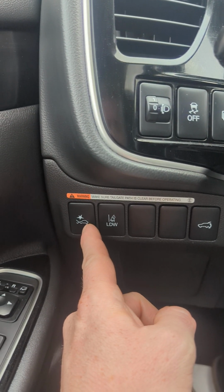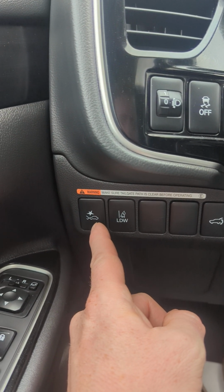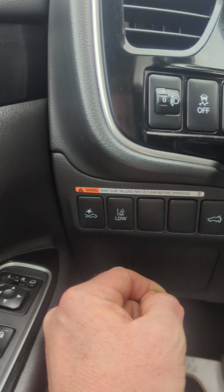ICBC, our government insurance company, recognizes this feature as a safety feature and will give you 10% off on your insurance.